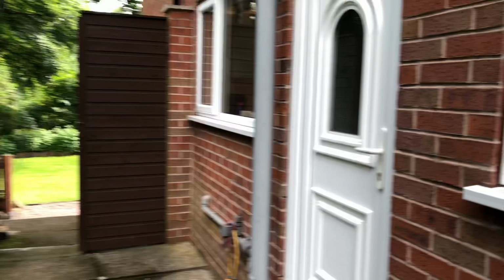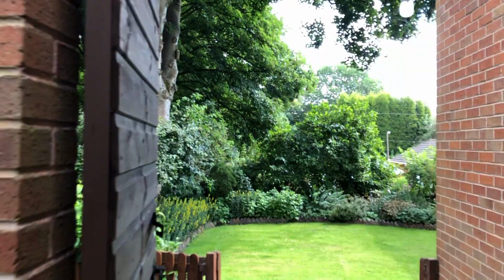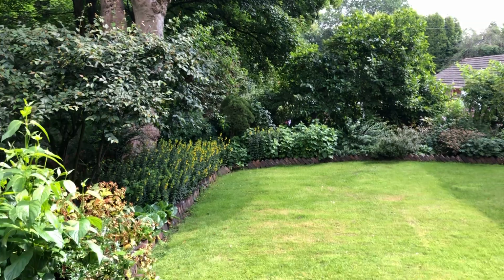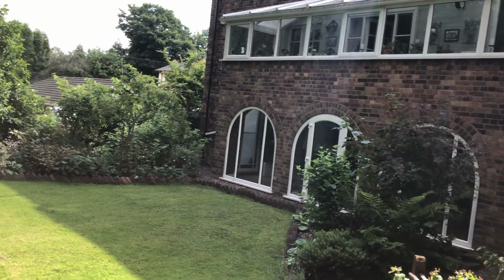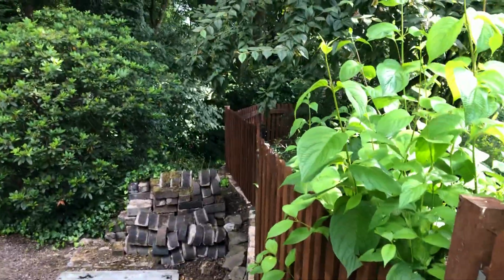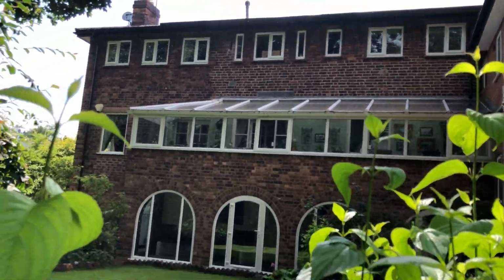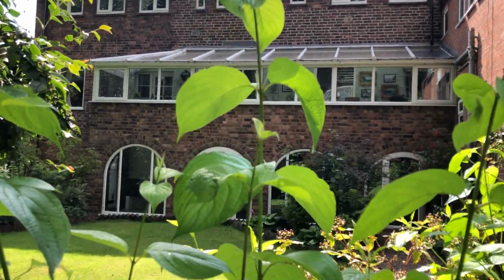Got some nice veggie beds going here. This door is from the kitchen in the annex, as you can see, and then we go through the gated entrance, and this is bringing us to the lawn that you could see from the windows in some of the video previously. And if I just take a little walk over here, I can see this pathway. You can see the rear of the property, which gives you a bit more of an idea of the size of it actually. Really, really stunning property.